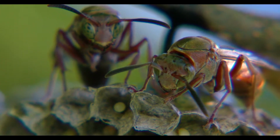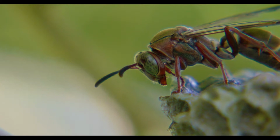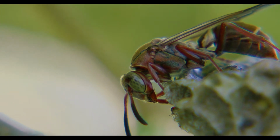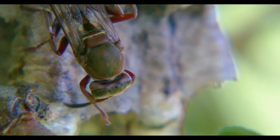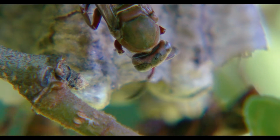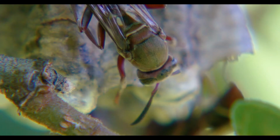Compound eyes are great for detecting motion, and this is important for insects, which often have so many predators. On the top of the head are 3 dots. These are called ocelli or eye spots, and these are basically light receptors and are thought to help with stability when flying. So these are not particularly eyes as we would normally understand them, but rather light receptors.